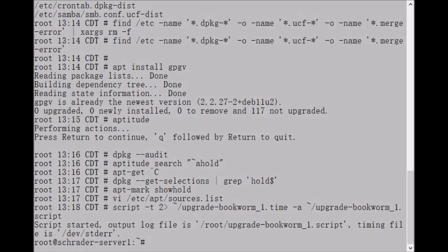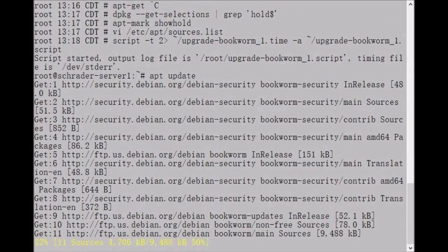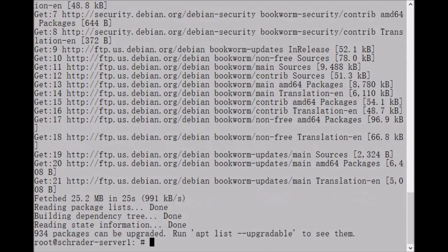The next thing is we're going to fetch the list of available packages for Debian 11 Bullseye. Which actually, since I changed my sources.list file, that should be 12. So we're actually fetching the list of available packages for Debian 12 Bookworm. Okay, so it says 934 packages can be upgraded. Run apt list --upgradable to see them.